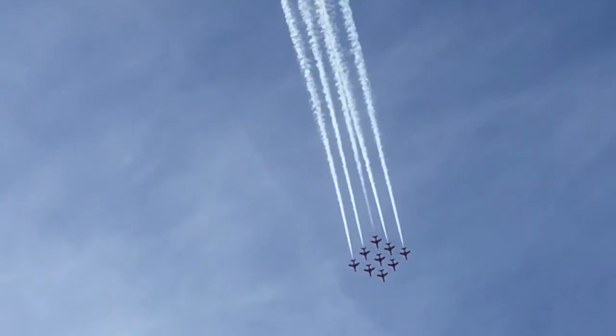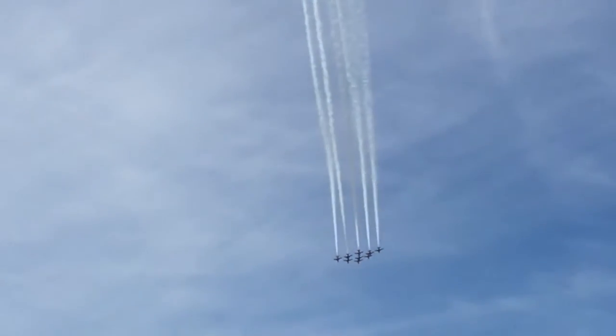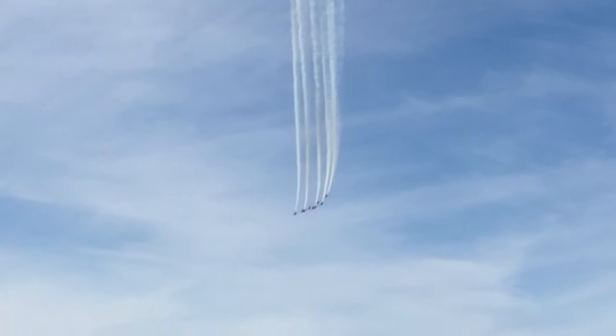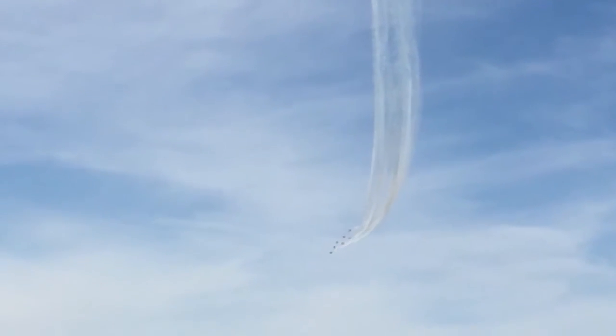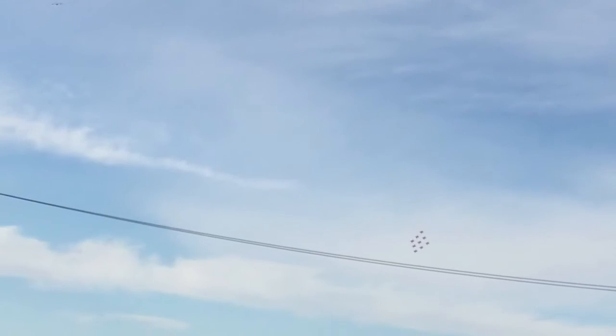The team leader, Red 1 squad leader David Montenegro, is in his first year leading the team. He's a former Tornado F3 air defence pilot and Hawk flying instructor. He first joined the Red Arrows back in 2009, flying till 2011, and ended up leading the Synchro pair. He's just rejoined the team this year.